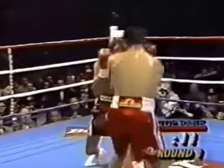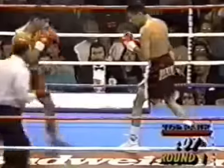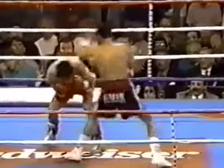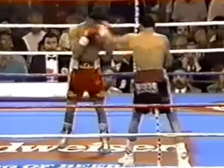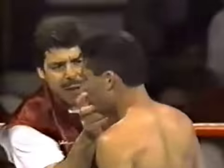Giorgio Campanella is making a fundamental error here. What he landed to knock De La Hoya out was a left hook. That's the punch he should go back to. He's not putting himself in position to throw that punch. And he's giving De La Hoya a pass here. Round number one in the books. What a round one as De La Hoya goes back to his corner for some instruction.